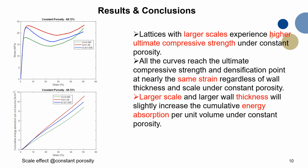As you can see, the peak stress here, and all the curves reach the ultimate compressive strain and the densification point, which is the lowest point of that, at nearly the same strain regardless of the wall thickness and the scale under constant porosity. And also for the cumulative energy absorption per unit volume, larger scale and larger wall thickness will slightly increase it, as you can see from the plot, under constant porosity.